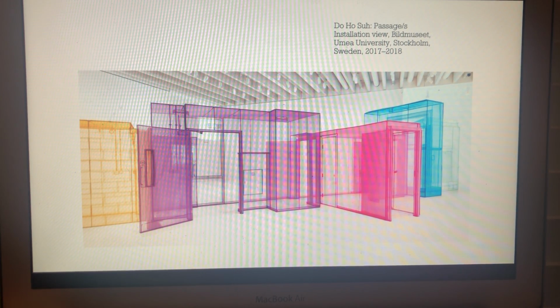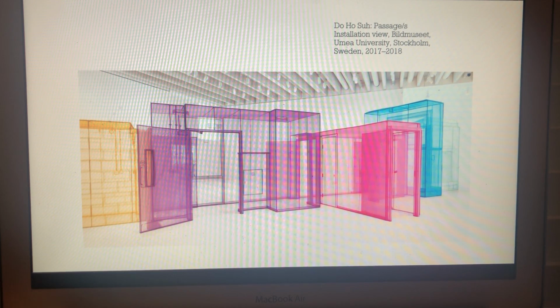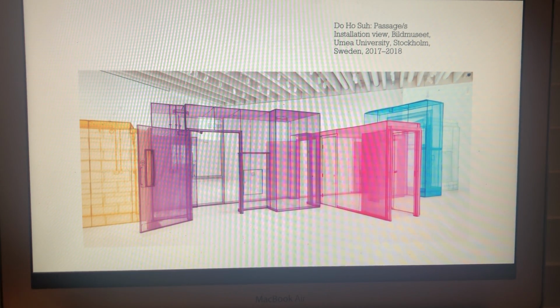Unquote. I love this because we all can have our own interpretations of art, obviously, but for me, I love thinking about how different our in-between spaces are for everyone, and to me it's really the little things in life, and I love how that is highlighted here.